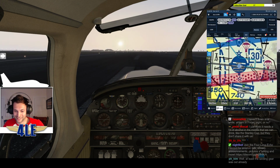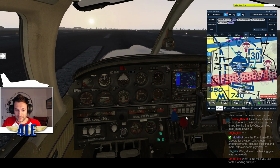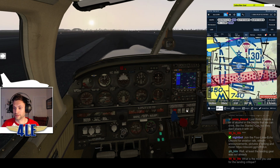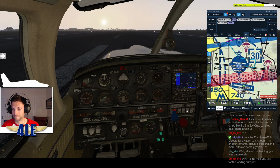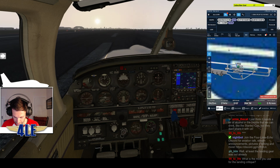At least the landing gear is out already. Yeah, exactly. Makes the GUMPS check a little bit easier. Victorville Tower, Cherokee 924 Delta Bravo is 8 miles to the west. The landing rate is the Fly with Lua landing rate plugin.